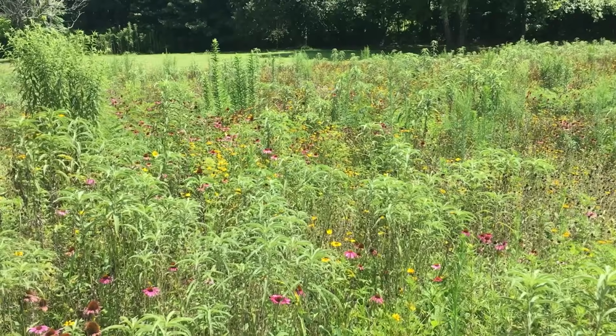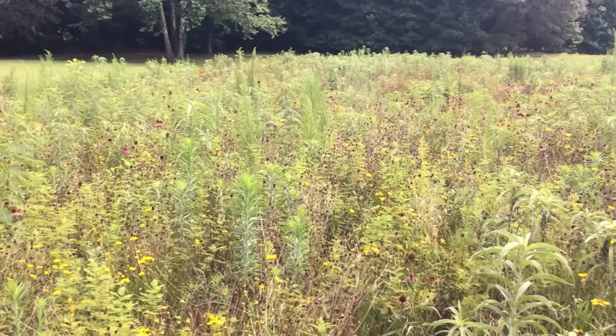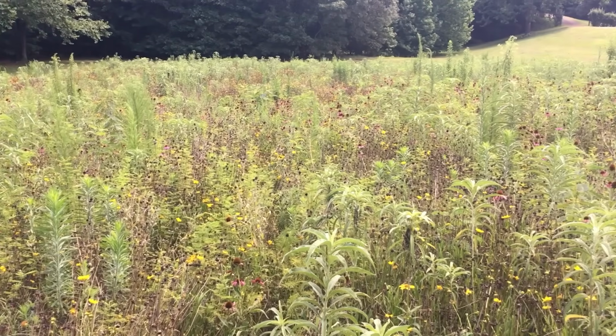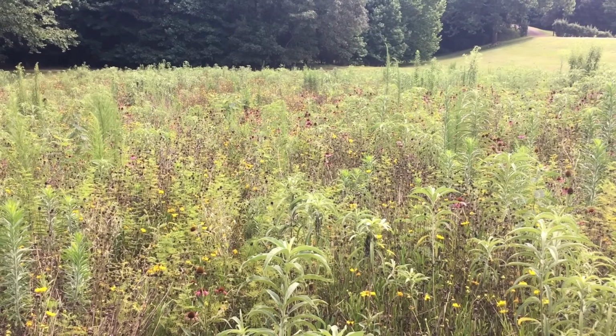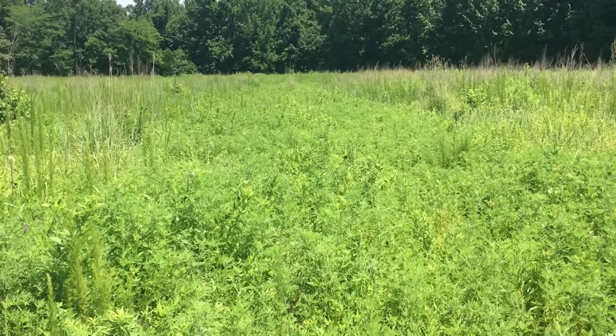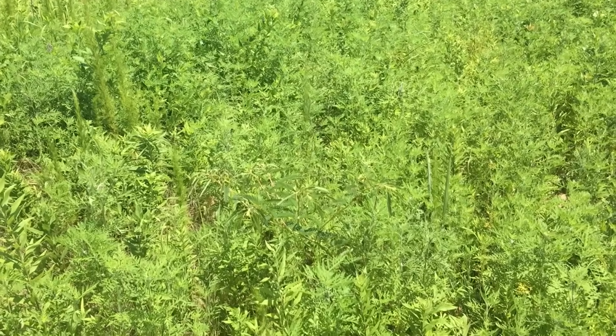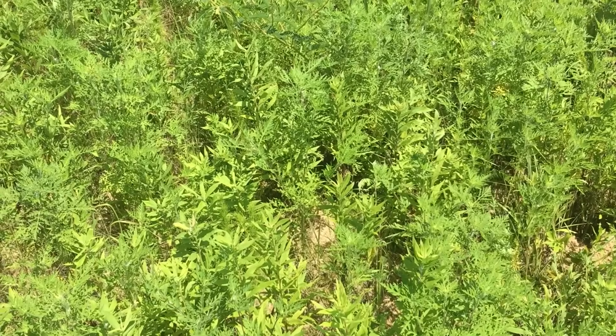Like, I never go on a property, I mean, it's just super rare to go on a property and have any fields that are being managed well for brooding cover. It's just not that common. Same. I've had the same experiences, and I think it's because it requires the most intensive management of any of the other cover types that we try to manage for turkeys. But the return on it is so fast, compared to some other things.